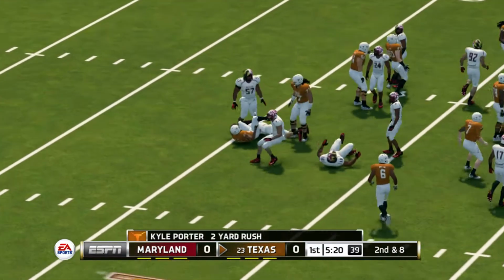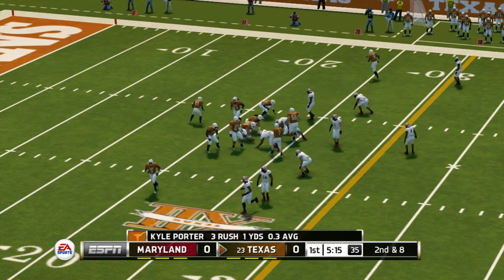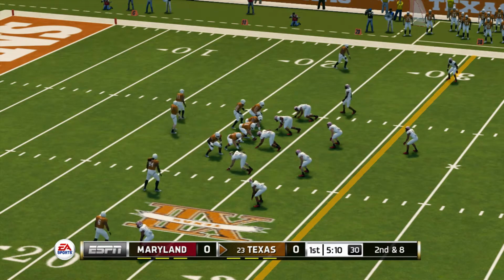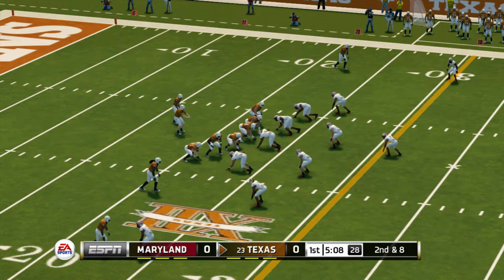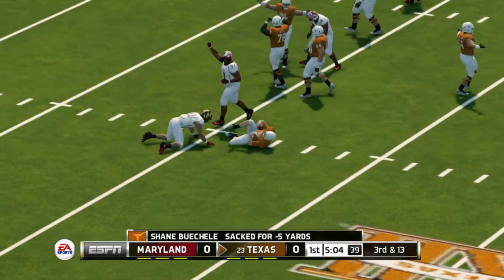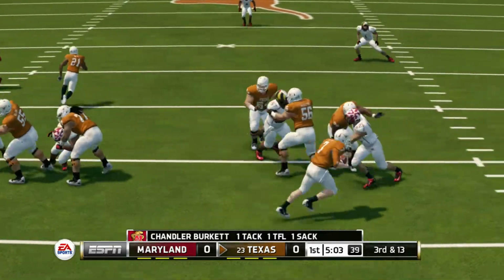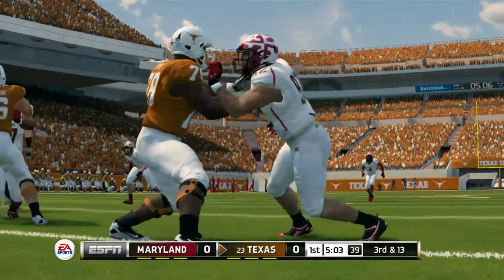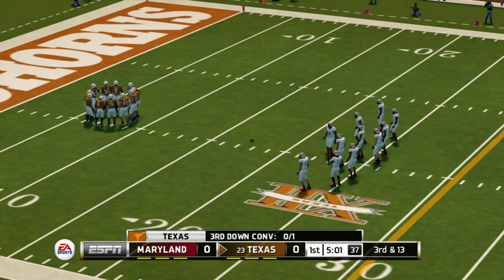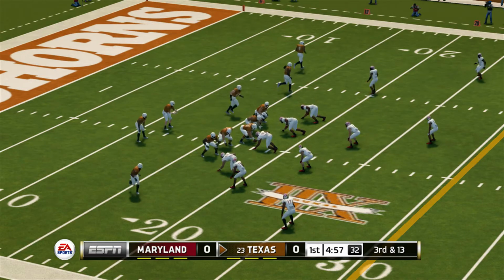He gets out to about the 22-yard line. That's a gain of two on the play. That makes it second and eight. He's on the run. They bring the quarterback down. Called a loss of 5 yards on the play. That'll make it third and 13. It's now third down and long. 13 yards to go for the first down after the sack.